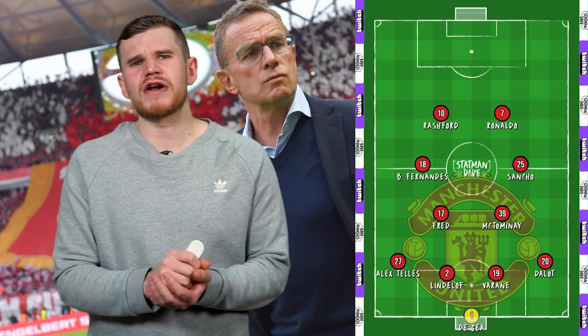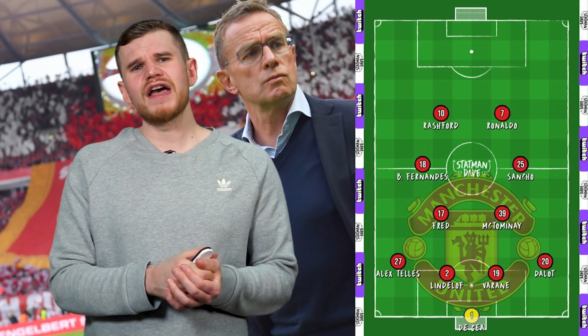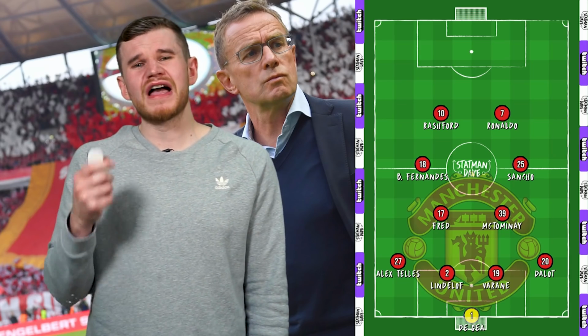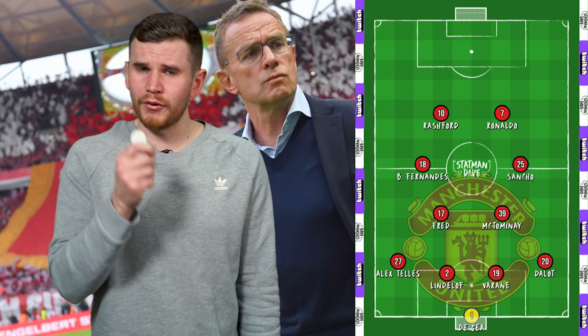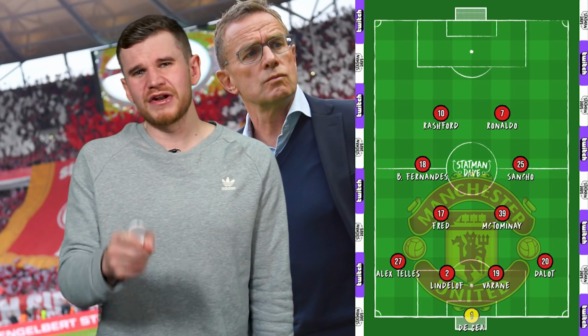In my opinion, Ralf Rangnick is the best interim option, full stop. And if he was 10 years younger, he'd be a contender for the full-time job. Rangnick has been incredibly successful as a director of football, so after his interim spell, he could simply move upstairs, and his style of football and style of recruitment will be perfect for Manchester United to become dominant in the Premier League once again.